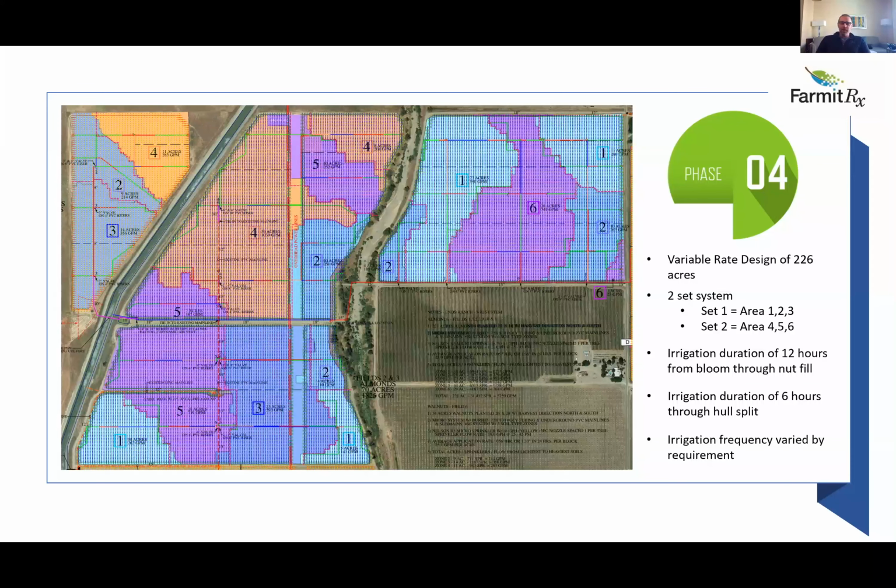So even though the irrigation duration is 12 hours for the entire block, all areas, one area may get 24 hours for the week and another area may get 36 to 48 hours for that week. So the irrigation frequency is where we come up with a variable rate in this example.